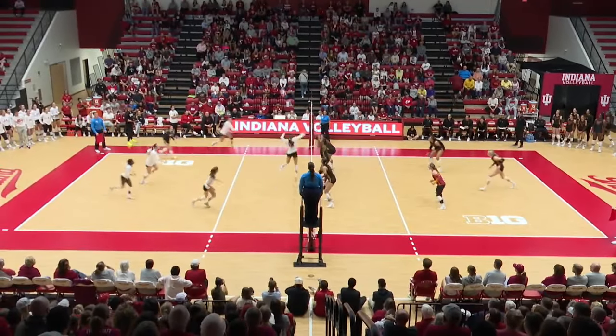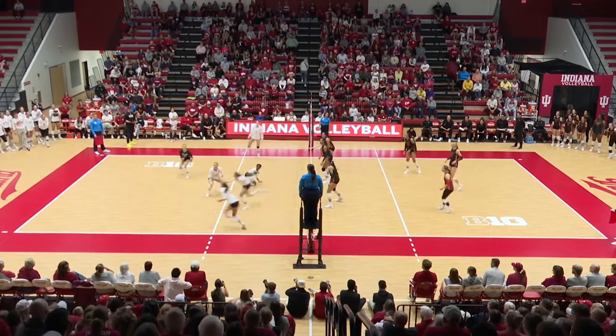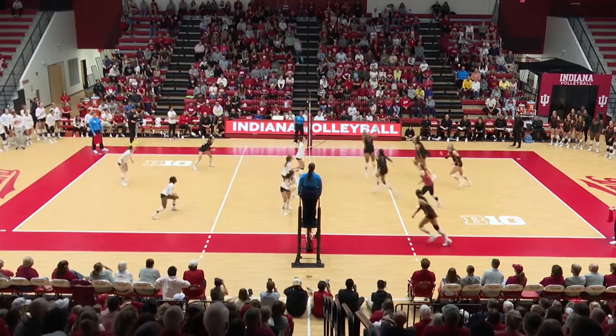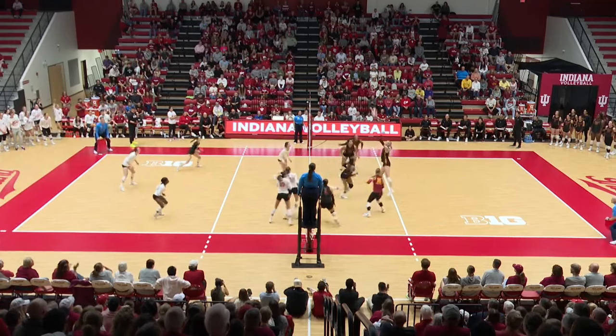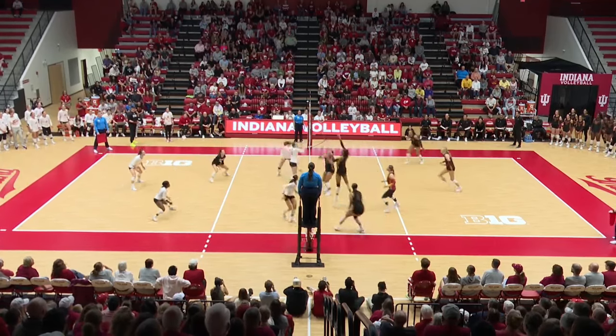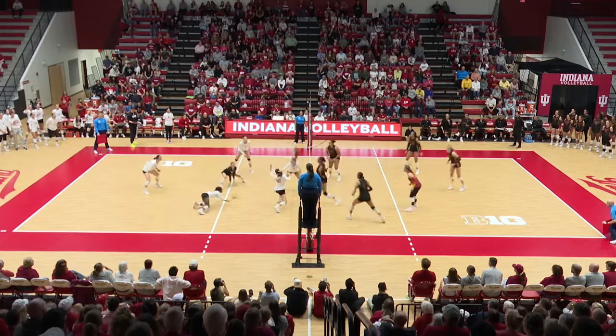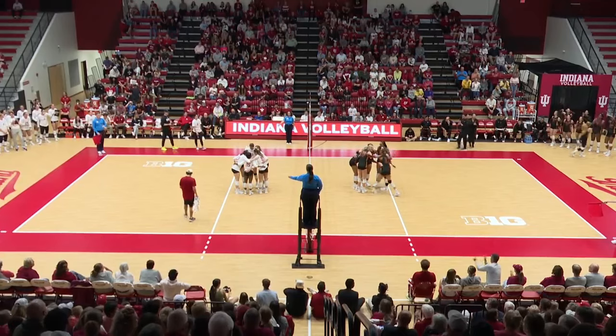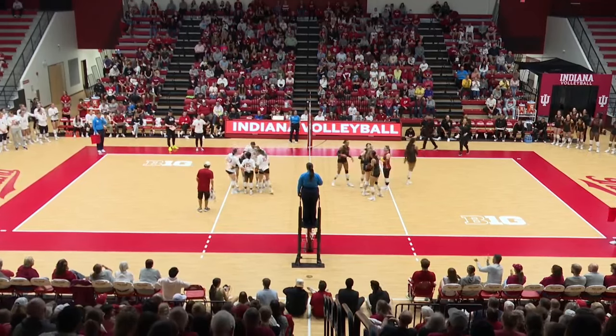Here's Livings. Throws it to Alonzo Corsellis. Hayworth tries to play on a system. Kept alive by Vickers. Tapped over by Alonzo Corsellis. Near side stuffed by Vickers. Tapped over. Ilalole the dig. The overpass. And USC wins an exciting point. 11-11. That point was exciting.